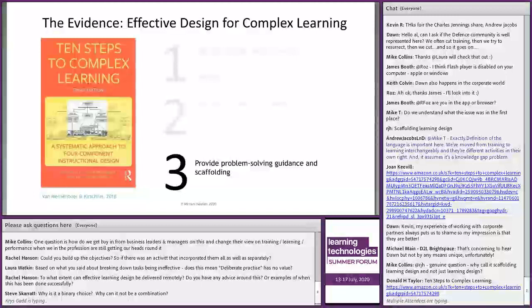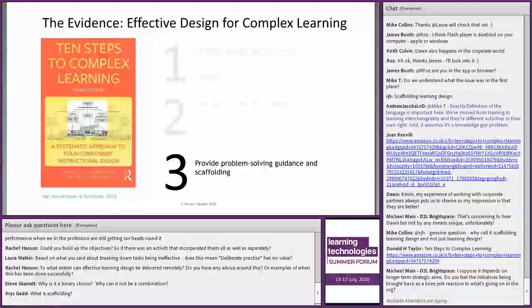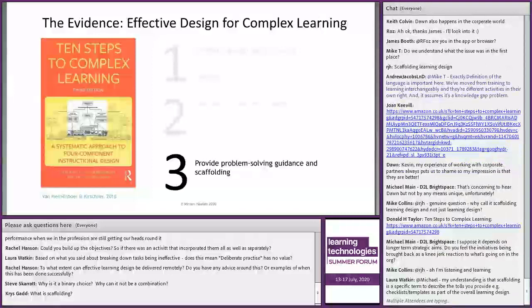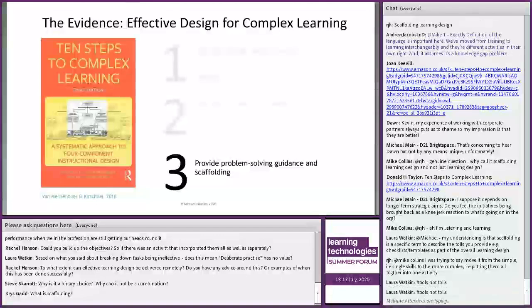Scaffolding support and guidance is twofold. One is supportive information. That's information that helps people to perform non-routine aspects of the task. For example, I'm not a ladder safety expert, but let's say it's not straightforward how to select a ladder, then you can give people guiding questions to help them make the right considerations, so that they have a bit of support to think through and then be able to make the right decision that way.